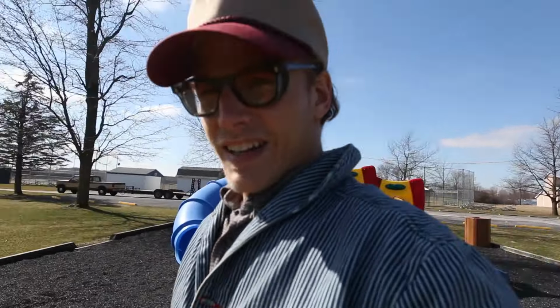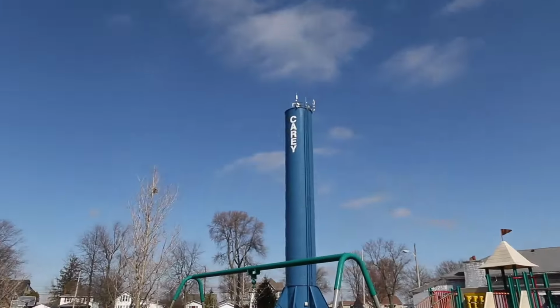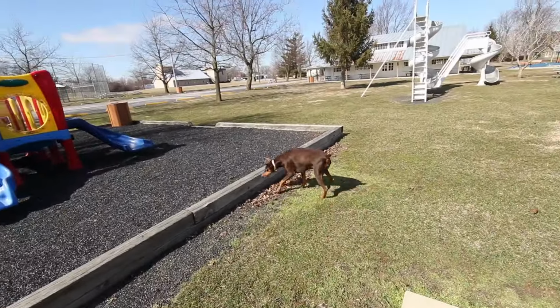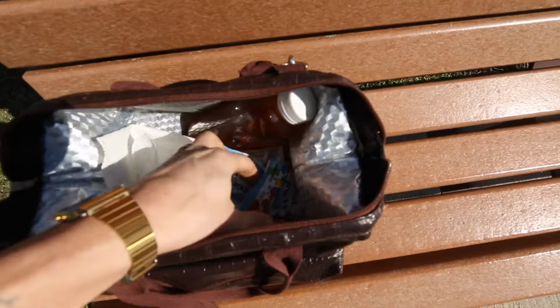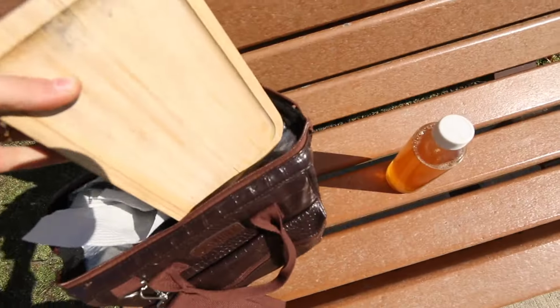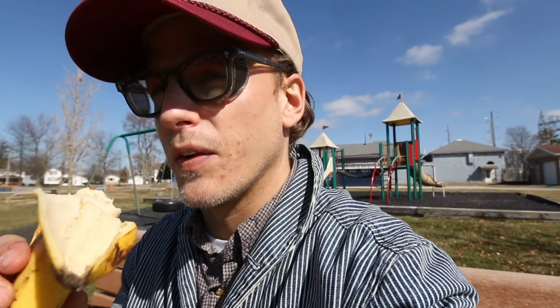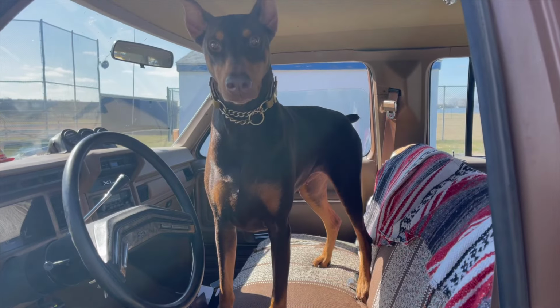Nice little park. Not sure if you can really have dogs here, but there's no one here and she's happy. So that's all that matters. Hi, Annie girl. Doing her thing. See what we got in our little lunchbox here. Fruit snacks, granola bar, banana, yep. Here it is, leftover pizza. Some people showed up, so now I got her on a leash. Poor girl, but hey, can't win them all. All right, wrap up my lunch and I'm hitting the road. Come on. Good girl. You ready to go? All right.